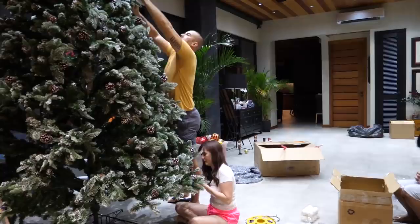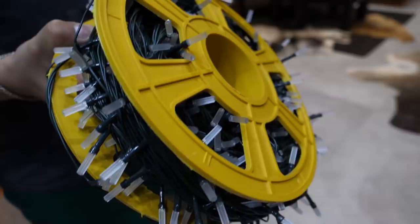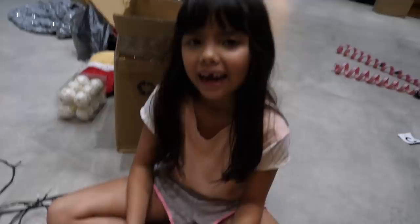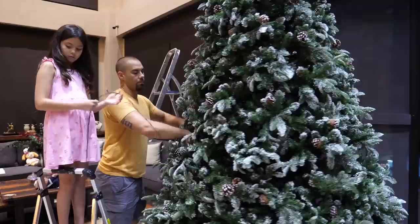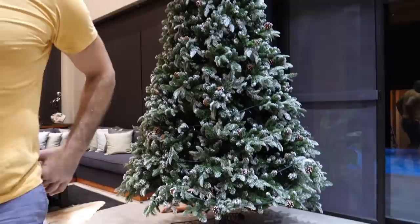Christmas lights. Test out your Christmas lights because if there's a burnt bulb here or there, oh my gosh, now we're gonna put the Christmas lights! It may be... This is so hard! I know, guys!